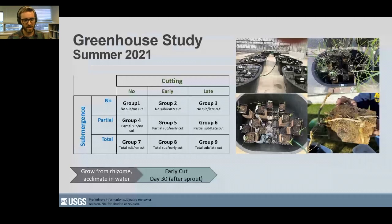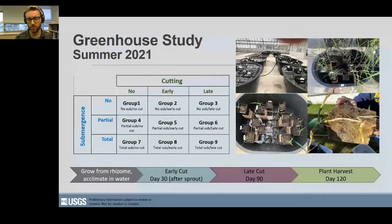So we did an early cut, which is about day 30 after sprouting. We also did a late cut, which was around day 90 after sprouting. And then plant harvest was around day 120. So this can mimic the full growing season.